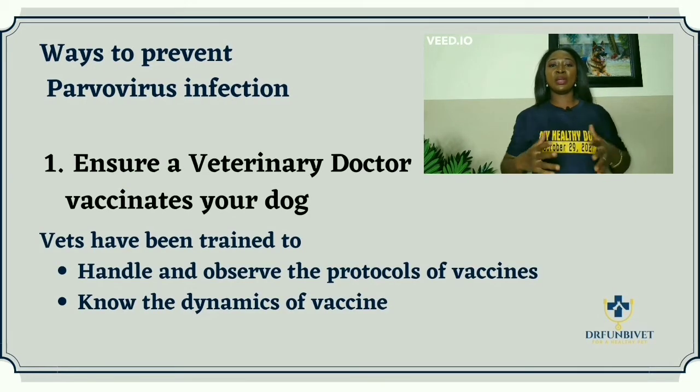The different ways you can protect your dog from parvovirus infection are: One, ensure that your dog is vaccinated or handled or treated by a veterinary doctor. You cannot afford to let a quack handle your prized dog or your foreign friend. This is important because there are protocols that need to be observed with handling and giving of vaccine. And also there are protocols to a lot of treatments. So you cannot afford to make a mistake at this point in time, because any single mistake by a quack can lead to the death of your dog.